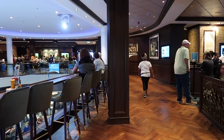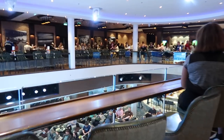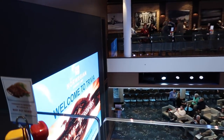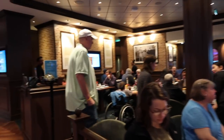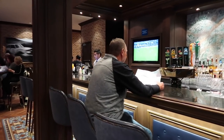Okay, the heart of deck 7 is the Local. So we have seating around the banister that overlooks the atrium and the big screen and whatever's going on down there. On the right side, you have a pub-style dining room. And then, of course, there is a full-functioning bar that is open 24/7.